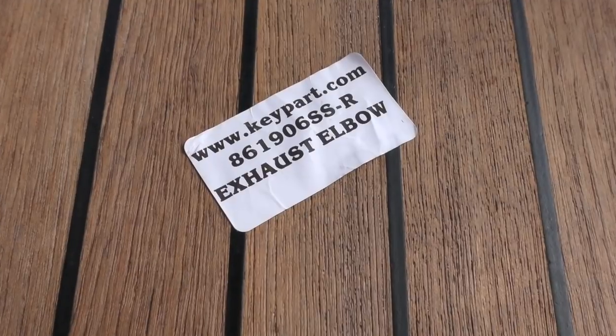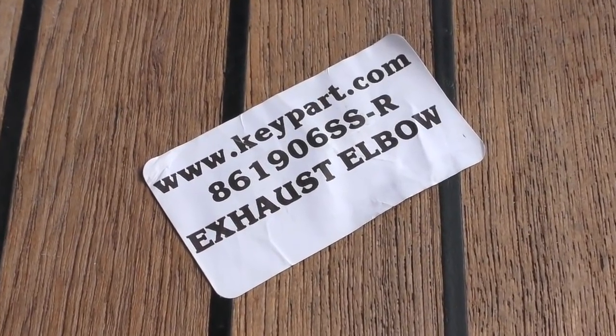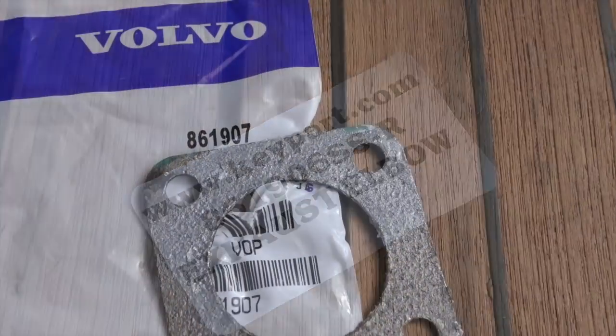Volvo don't make a stainless steel exhaust elbow for my engine, but these guys do, and they're very reasonably priced, the same as a cast one from Volvo. Here's the part number for the gasket.